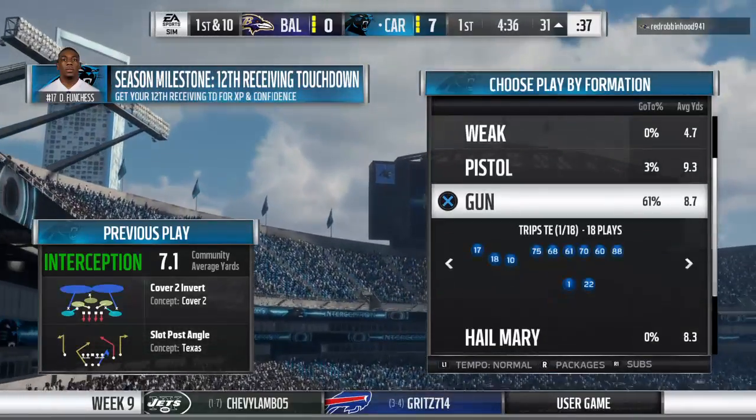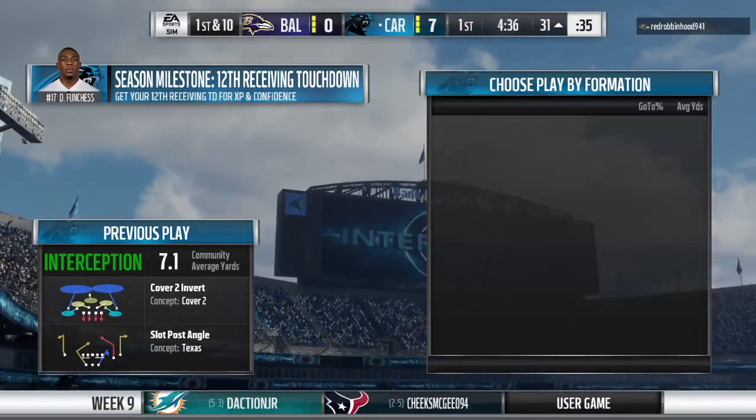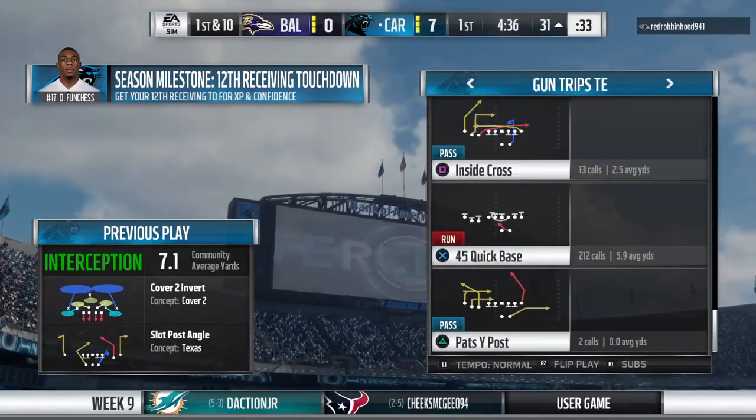Maybe he telegraphed it a little bit right there. You've got a cornerback knowing that he's going against a rookie quarterback. He stepped in.